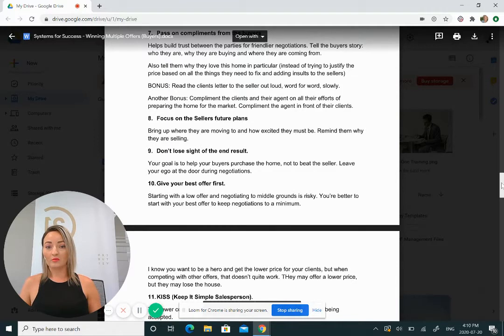Remind them why they're moving and remind them why they're selling, because maybe, again, you didn't hit that price, but if you're reminding them like, well, you're moving to PEI, imagine that, and maybe you're $10,000 under what they want, in a few years when they're out in Prince Edward County, they're not going to be thinking about that $10,000 less on the sale of their home. So remind the sellers where they're going.